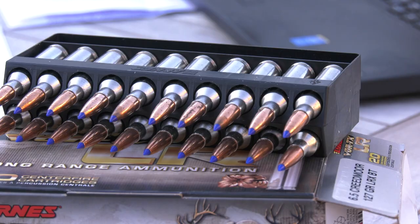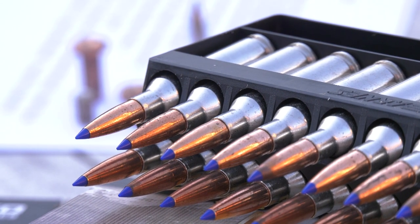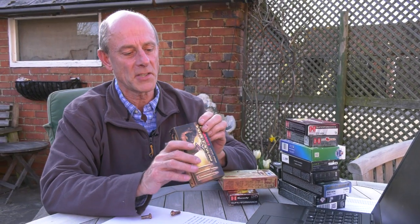In the Barnes, I've got the LRX, which is the long range one. It works very, very well, especially in the Creedmoor. It's meant to expand better at longer ranges, but works very well. We've got the Barnes TTSX across the range, which works brilliantly as well. You have 308, 30-06, 270, you name it, we've tried it.